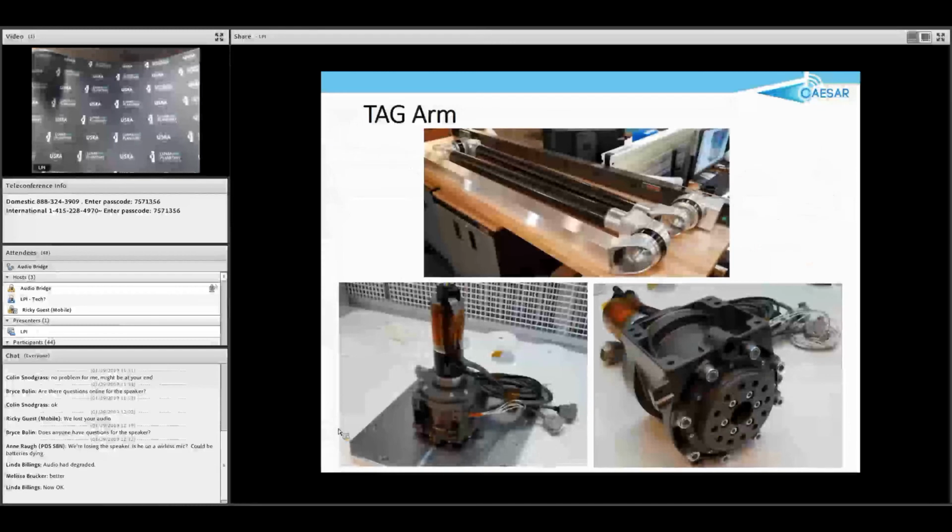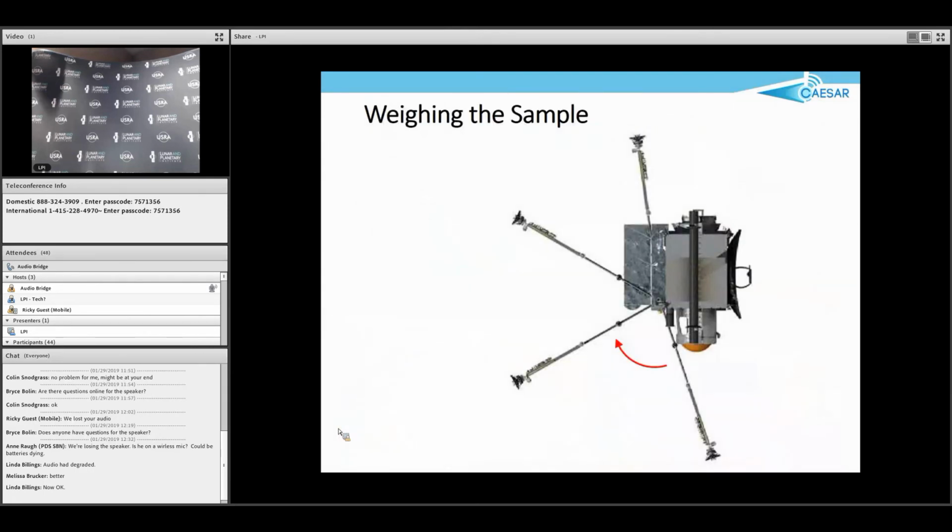We've got some of those now. These are pictures taken just a few weeks ago. These are TAG arm segments. Here are some of the TAG arm actuators. And we expect to have a fully assembled and functioning TAG arm within the next 6 to 8 weeks.